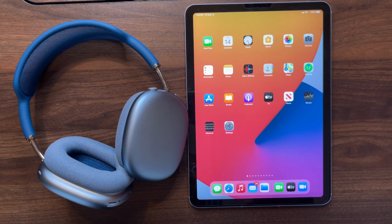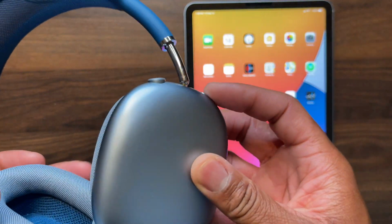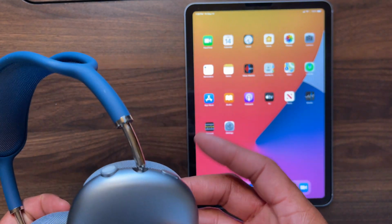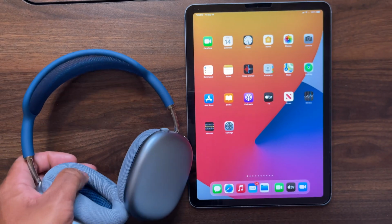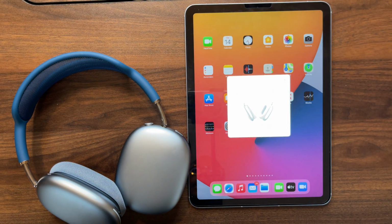Let's go ahead and pair these up. So simply click on our little multi-purpose button here, and that W1 chip should pick these up immediately. And there we go, man. We see them connecting. How cool is that?